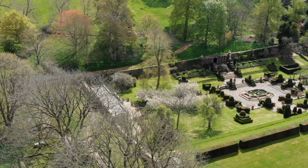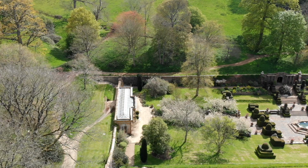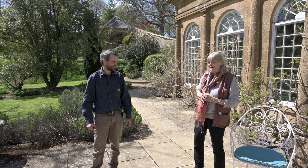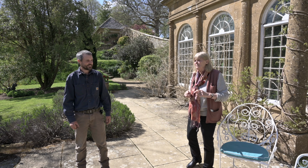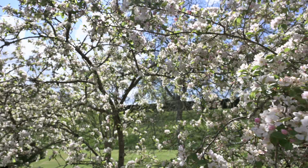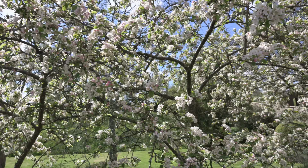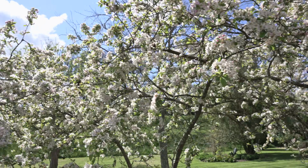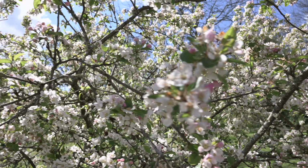But last week we were in this bed lifting and dividing some of the perennials, and the sound from the bees was absolutely extraordinary. Can you hear it now? We can hear it if you walk down into it. Well, we'll walk down in a minute. Oh, listen, listen. Oh, it's wonderful. Can you hear, Steve, can you hear the bees? They sound absolutely stunning.